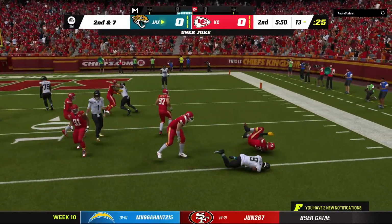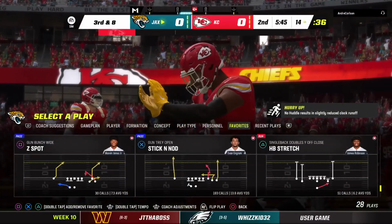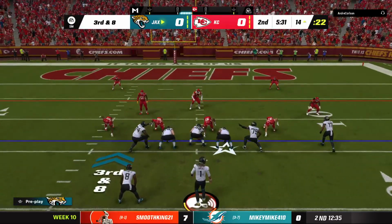Second down and a run by Robinson. And a nice move will yield nothing as he's stopped behind the line. Now they're staring at a 3rd and 8. That last play backwards a yard.